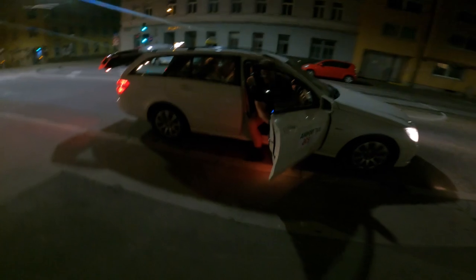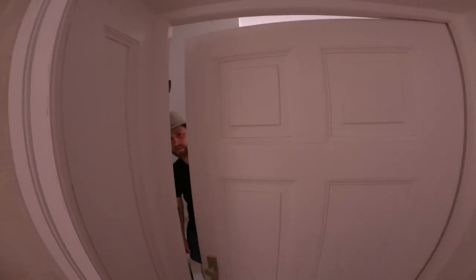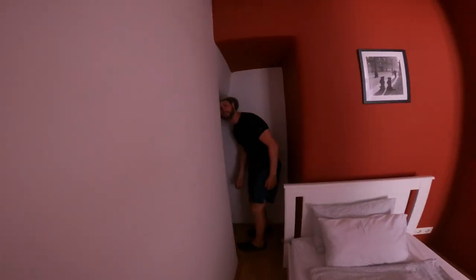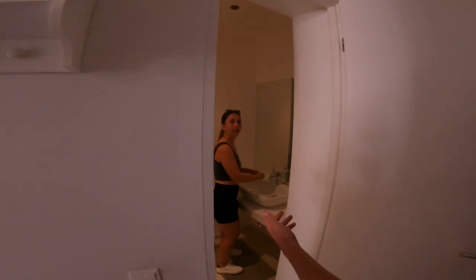Let's go get them. Hey. Woohoo! Hey guys! Oh hey, welcome to our new Airbnb. Come on in. Here we have two single beds. Oh, what's this back here? Oh, we've got a little dungeon back here. Right this way. Here we have toilet, sink, and Laura.